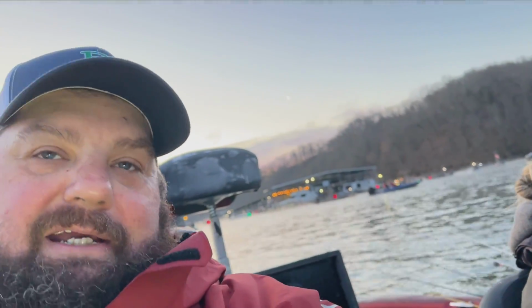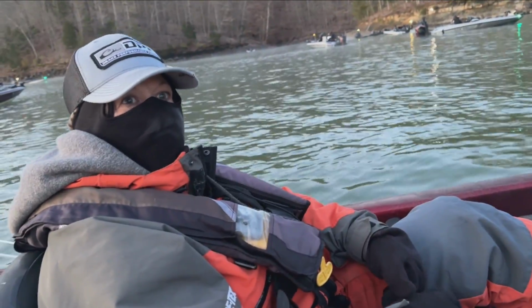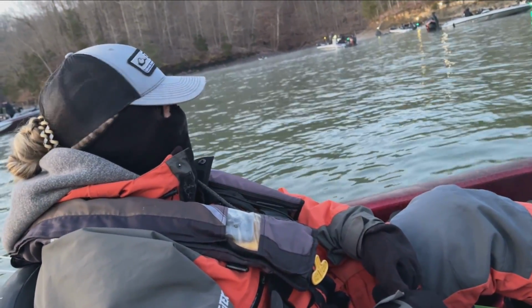So today, the game plan. She lives on the lake, so the game plan is go where she tells me. That's pretty much it. We're going to be running some stuff that we found. I know in practice there wasn't much of a practice, guys. We ran, we graphed, we marked. We ran, we graphed, we marked. But that's kind of the deal.